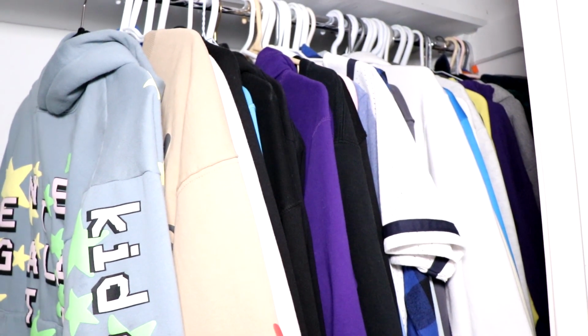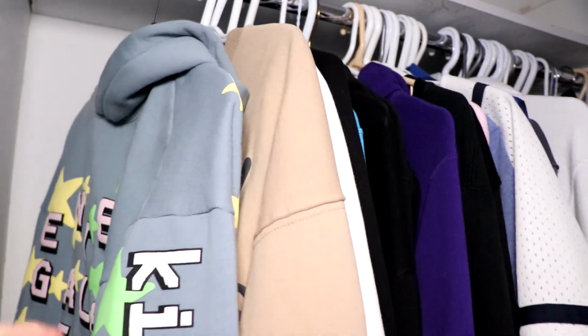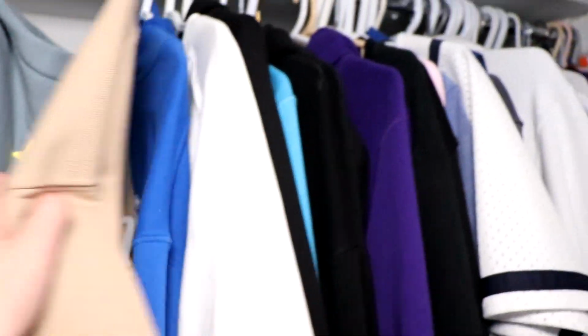I'm only gonna be showing you guys the clothes that I have and the hats up there and the shoe boxes. But you know, I have some essential hoodies, like I have this Kid Cudi x CPFM, Kanye West x CPFM, Essentials, another Essentials hoodie, Supreme BOGO crewneck, Takashi Murakami, XOVO, Odd Future, Supreme, basically all this stuff in here.